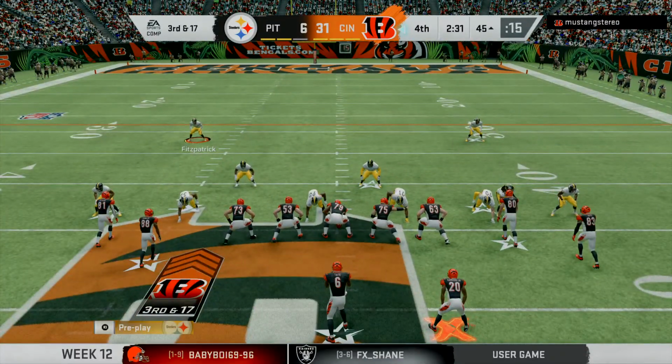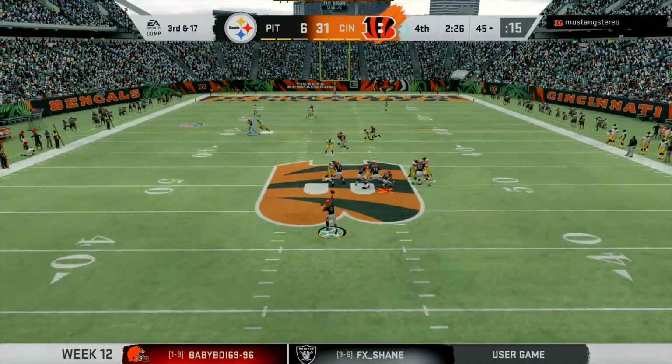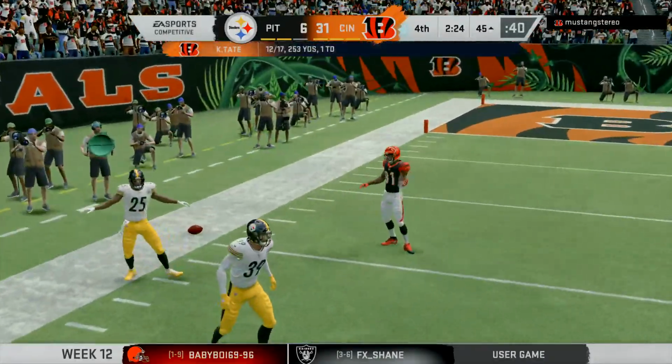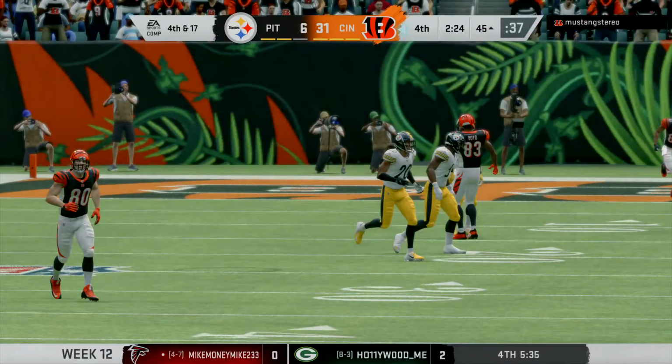Check, watch 54, watch 54. Throwing on 3rd and long. Tate. And that'll wind up incomplete. Bold play call there. Now it's 4th down.